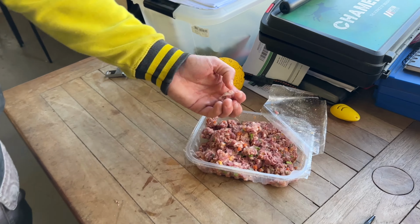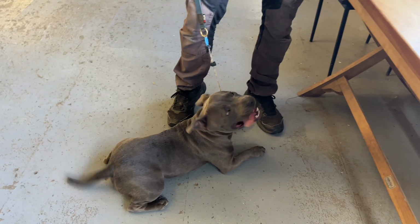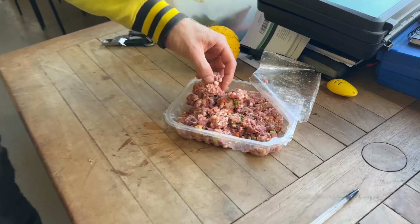So we have Zach in for a board and train. We have the new raw complete. You look at the integrity of this food, so you can feed it direct. You can use it to train. We make little meatballs. It's about engagement. Is the dog going to be engaged with the reward? Is it high value enough? Let's see. Let's go.